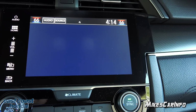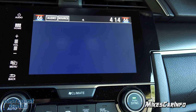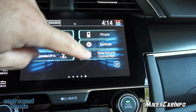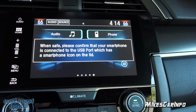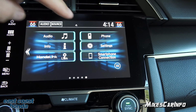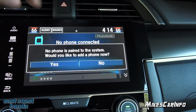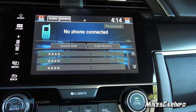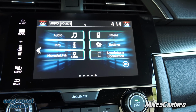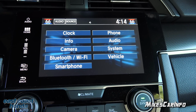Honda iLink or HondaLink. We're not going to go in there because it's actually an app from your cell phone. It's the same thing with the smartphone connection. You'll have Apple CarPlay and Android Auto capability, and then you can set up your phone. And once you set up your phone with the Bluetooth system, you'll have access to recent calls and your call history, and you'll be able to send and receive calls based on your phone book. And then there's a bunch of settings here you can go into and adjust whatever you want.